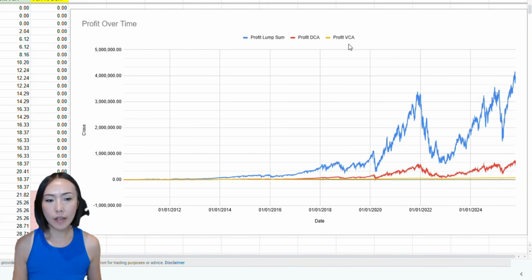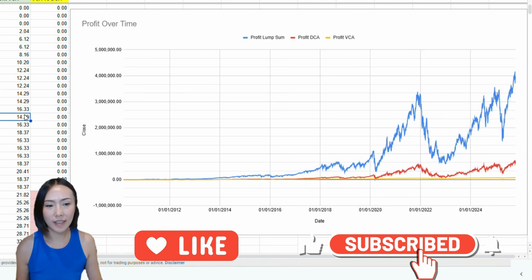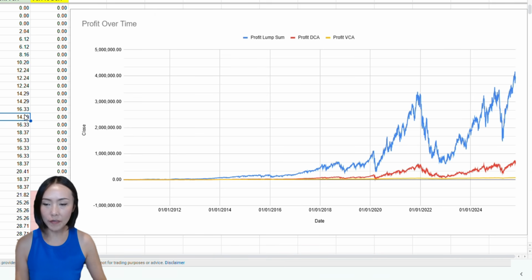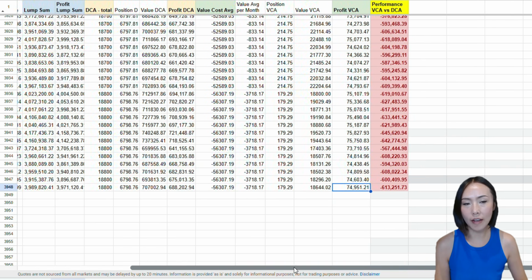So here is the comparison clarified in a chart. The blue is the profit you'd make in the lump sum strategy, the red is the dollar cost averaging strategy, and the yellow is the value cost averaging. It's clear here, even though value cost averaging seems to be a good idea in theory, in practice it actually works out worse. It doesn't make a lot of profit. I have to say all three strategies are in the green at the end of the day, meaning they all made profits. They're not losing money after 15.5 years.